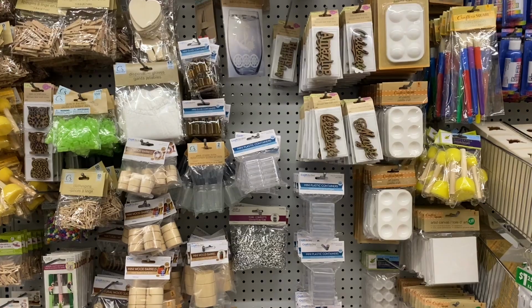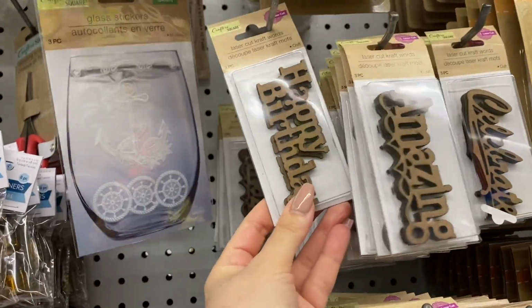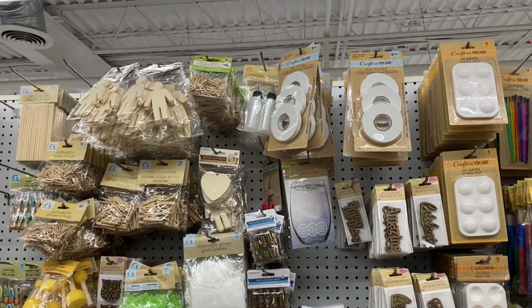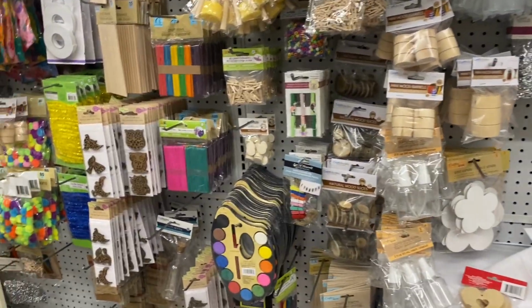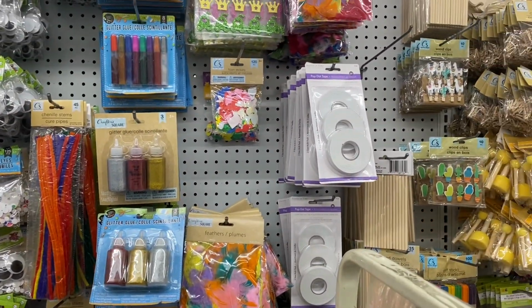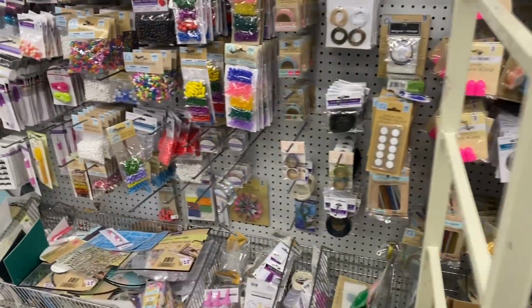A little while ago they had little peg people. This is new, right? These would be really well done on a card if you wanted to paint them. Just kind of have a 3D effect. Anyways, they have these little peg people. I don't see them. I don't know if they're no longer carrying them. They had really jumbo sized ones and then the smaller ones.